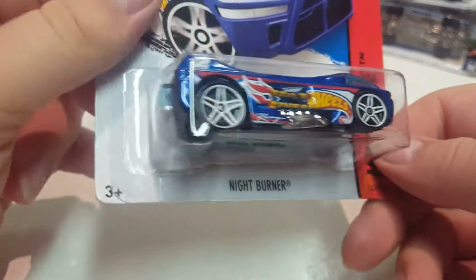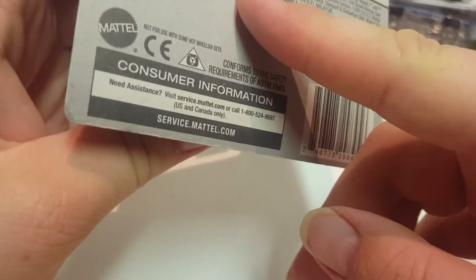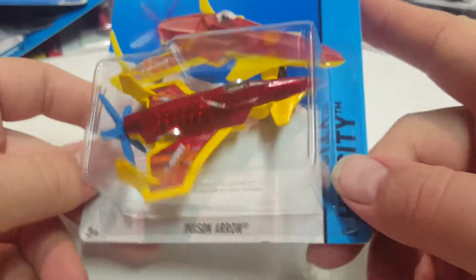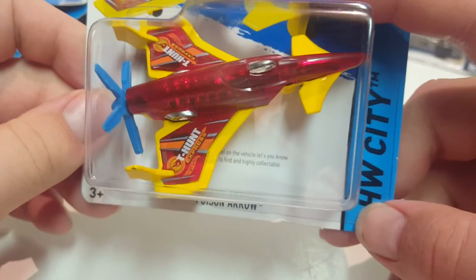The Night Burner, which is a whistle if you blow into it. This was made in treasure hunt a couple times in recent years. 2014 on this one. The last one was 2016. Okay. Next one is actually a pretty cool one. I really like this one a lot. It's Poison Arrow. And this one you can blatantly see. It's right there. It tells you. It also says T-Hunt on the wings, with two logos on each wing.